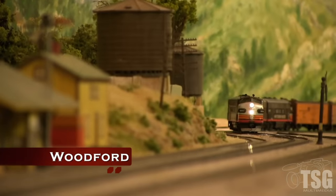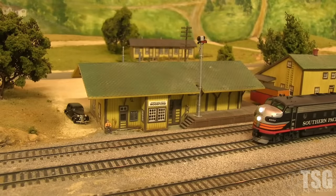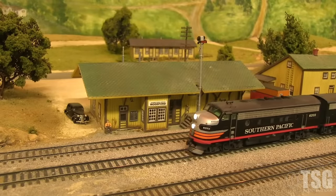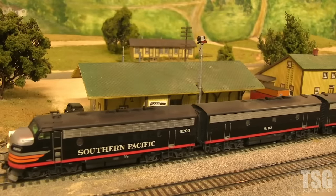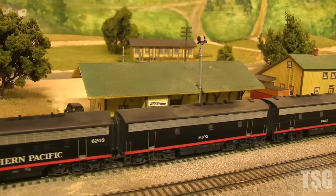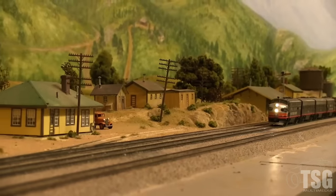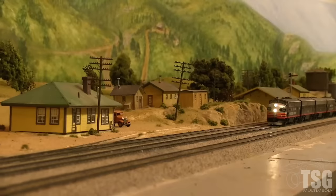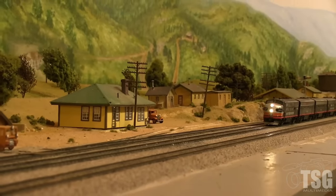Woodford is the upper station on the north side of the Tehachapi Pass that was equipped with water columns for watering of steam engines. Cab Forward type locomotives would have to get water either at Caliente or at Woodford. Woodford also had two sidings. The number two siding was next to the station, and the longer number one siding was down towards the creek.